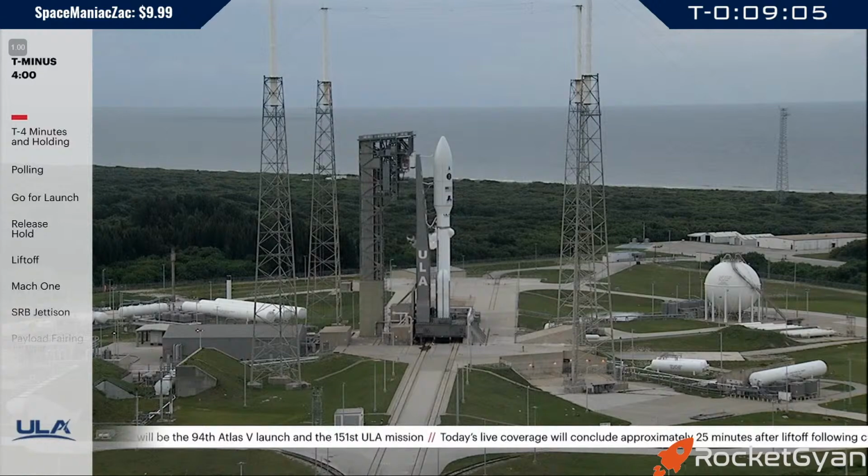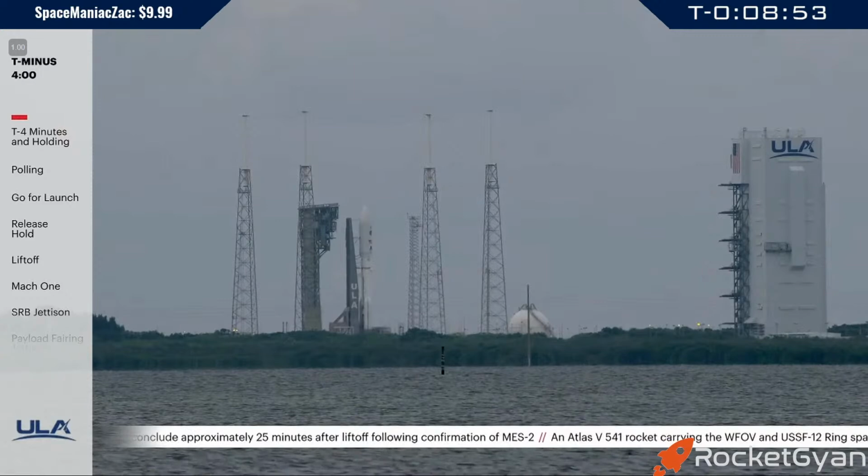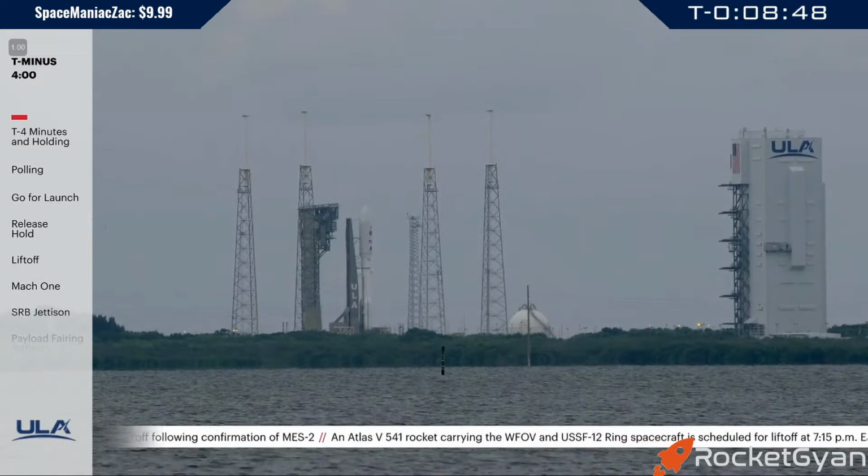L minus 9 minutes. Flight control enable WFOV IFPS report complete. This is Atlas Mission Control at T minus 4 minutes and holding. The team is still working towards a 7:15 p.m. Eastern launch.